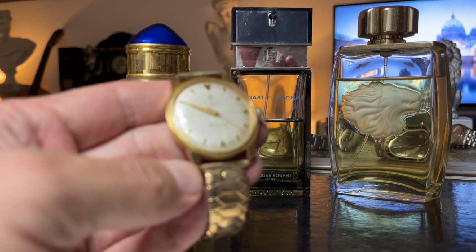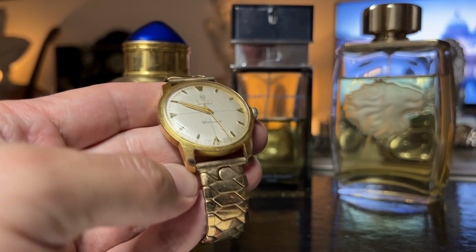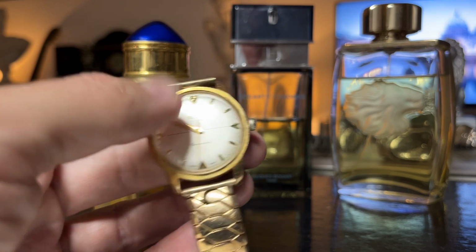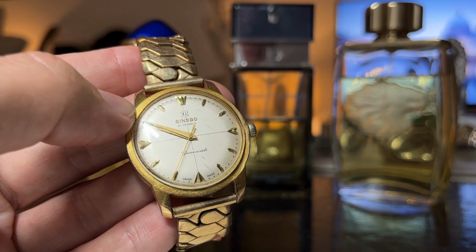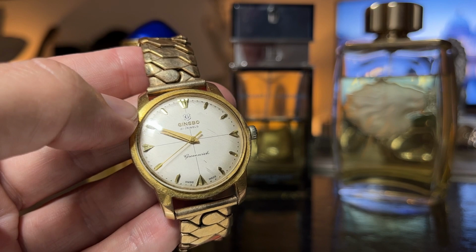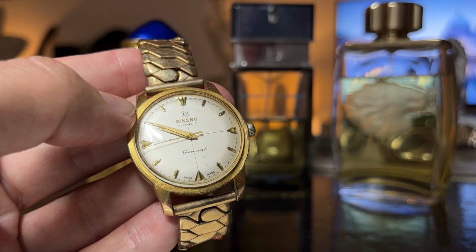Watch of the day here. Some of my viewers, my regular viewers, both of you, enjoy my wristwatch mentions. Many of you perhaps don't care. And I'm wearing a very affordable and obscure watch here from a defunct Swiss brand called Ginsbo. If anyone knows anything about that, let me know. Greenwich, it says on the watch. I guess this is a Ginsbo Greenwich. 21 jewel, hand-winding, Swiss-made watch.